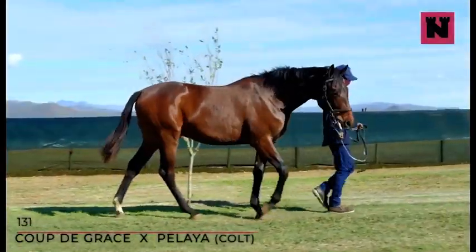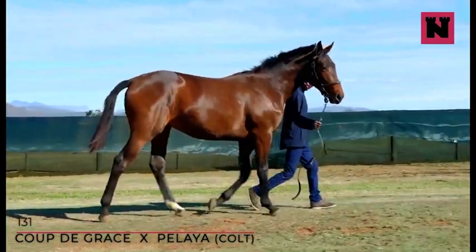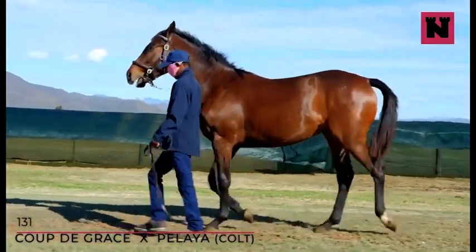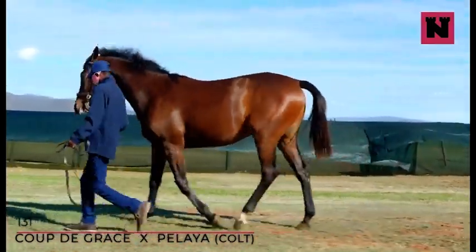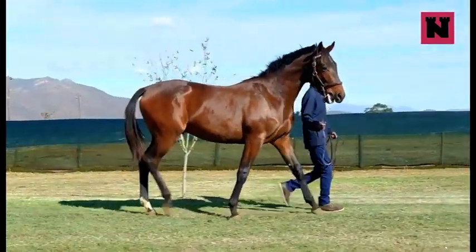And lot 131, a bay colt, another Coup de Grace out of Pelea. I'd put him in the same category as that Twice Over, lot 58. He's scopey, he's classy, he's athletic. He actually takes after Silvano, his broodmare sire. I think he's a lovely, lovely colt.